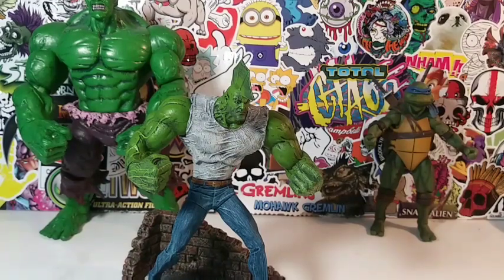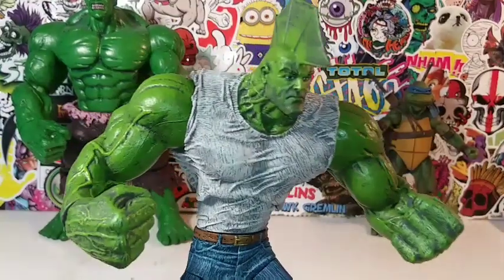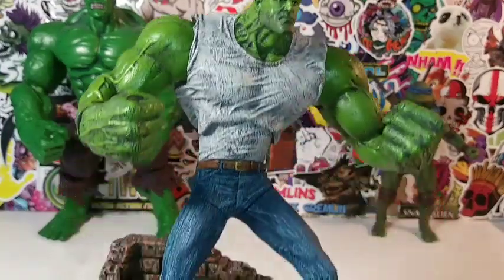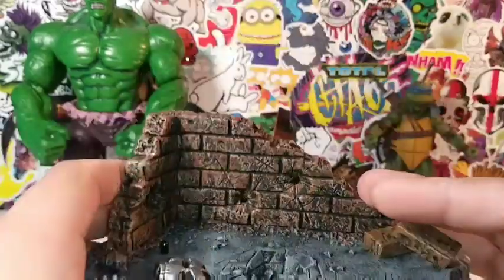I really, really love this Savage Dragon, and he's one of my instant favorites in my collection. And there you guys have it. There is nothing more I can say about this Savage Dragon. He is freaking awesome, man. Awesome, awesome, awesome. Love these shoes.